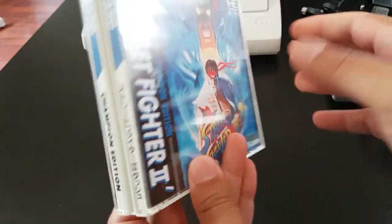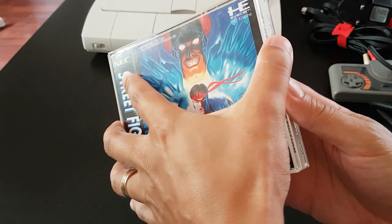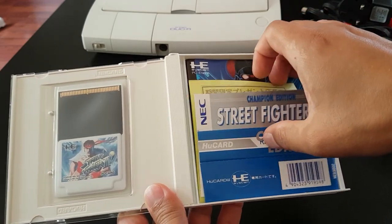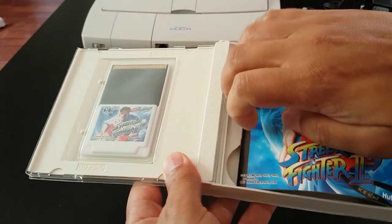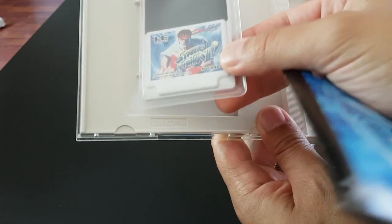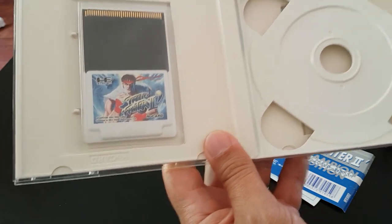Street Fighter 2 Champion Edition. This is absolutely superb. Again, this is one of my favourite games, but it comes with all these little bits in there. It's with the book, the hue card, which is actually thicker than the standard hue card.